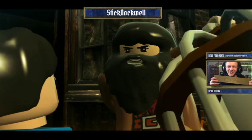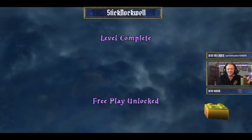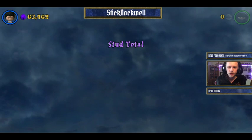Yo, and Hagrid hooked it up with an owl and a hat. Yo, look at us. That's our hero. Okay. We got one. We got two. Not bad. We can do better. True Wizard. Yeah! We got 100% of the required Lego pieces to be a true wizard.